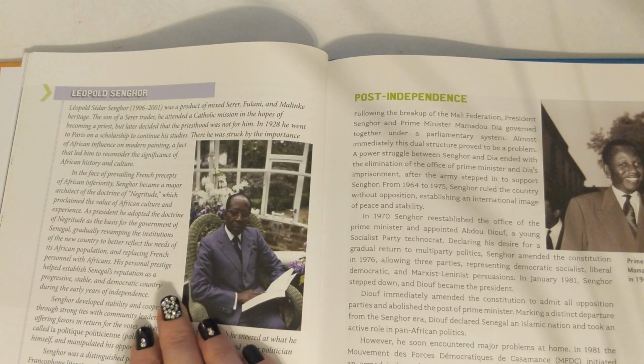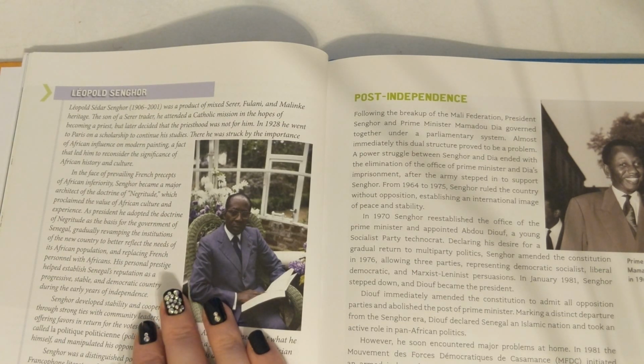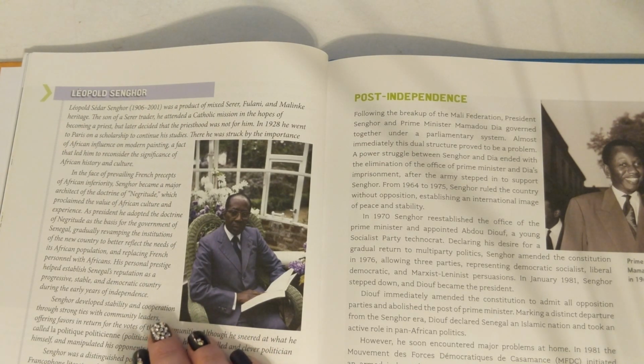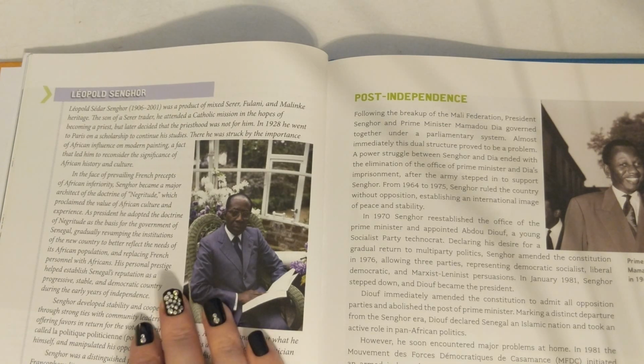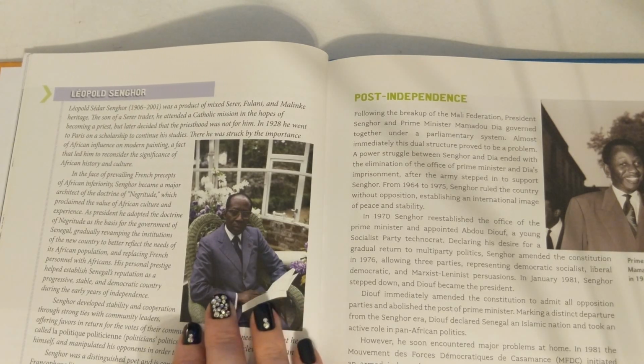In the face of prevailing French precepts of African inferiority, Senghor became a major architect of the doctrine of negritude, which proclaimed the value of African culture and experience. As president, he adopted the doctrine of negritude as the basis for the government of Senegal, gradually revamping the institutions of the new country to better reflect the needs of its African population and replacing French personnel with Africans. His personal prestige helped establish Senegal's reputation as a progressive, stable, and democratic country during the early years of independence.